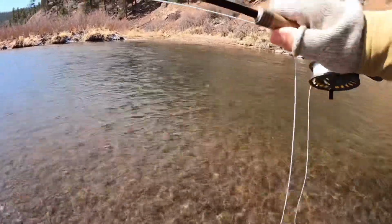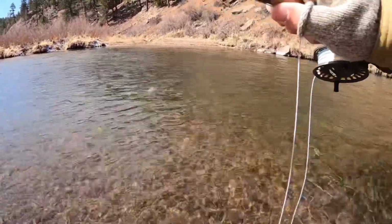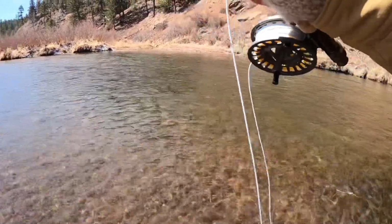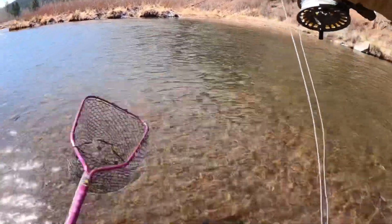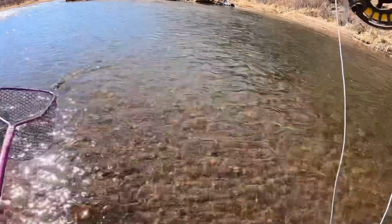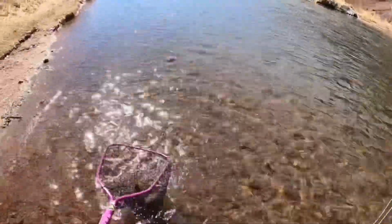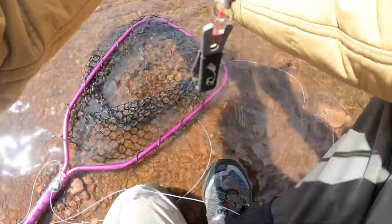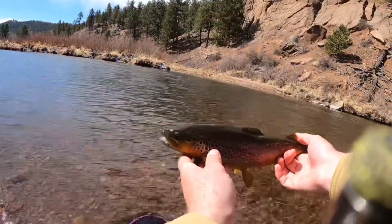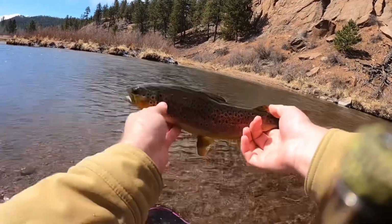Alrighty, I got 5X on, so I can't necessarily horse the fish, but I can also kind of pull them in a little harder than if I was using 6. And there we go. Woo! Good looking fish there. There's a real healthy fish right there. We're gonna get him back.